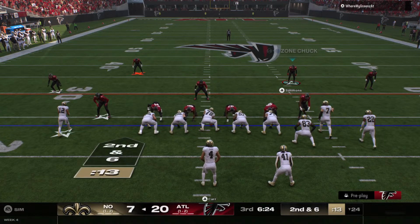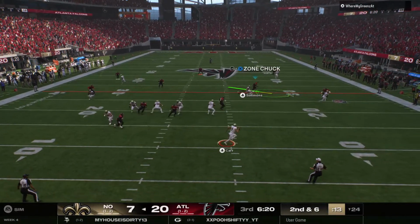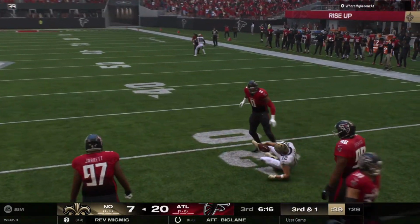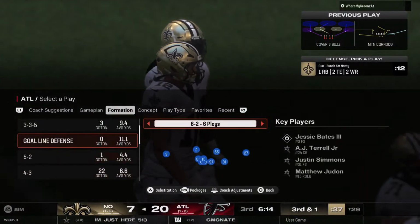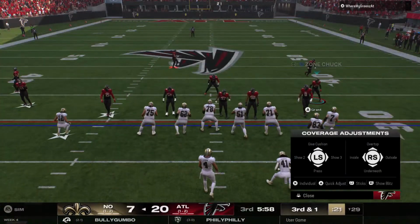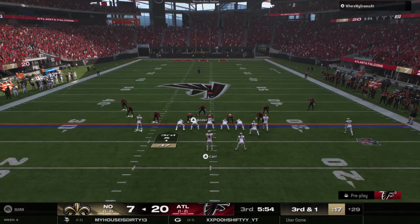From the 24. Buys time, rolling right. Into the hands of Olave. And he'll go down after pushing this up to the 29. Timing on routes changes when you leave the pocket. It really does become, well, the schoolyard. And you've got to scramble around. What a great adjustment to still deliver a clean ball.